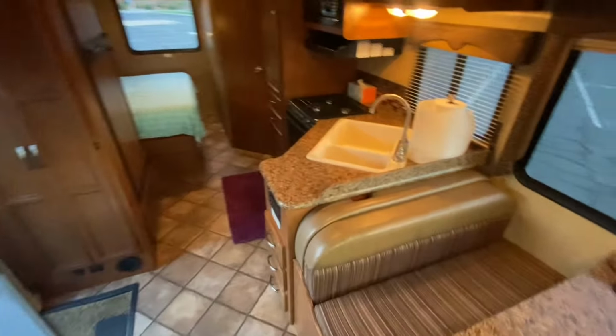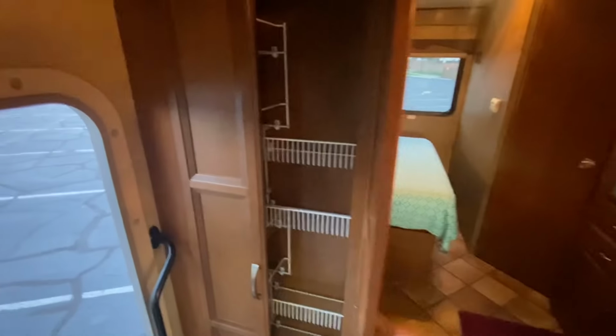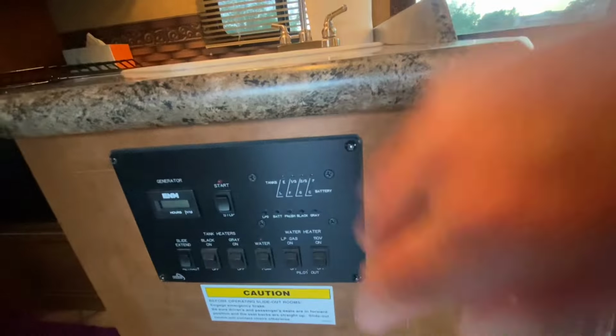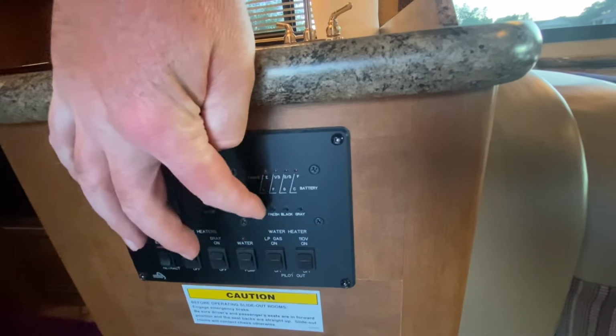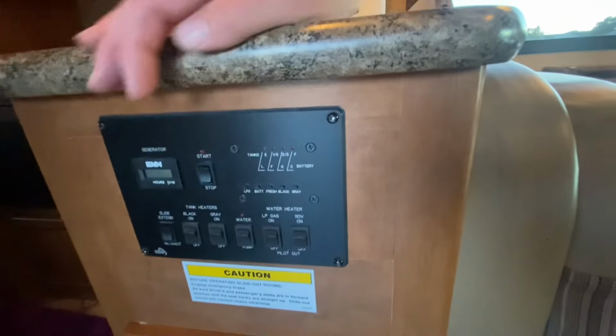You've got your kitchen over here. You've got storage here on the top as well, then storage over here on top. Nice big areas to store stuff. This stuff opens up. Little pantry here. Right here kind of shows all the different things that you have. It shows the different tanks and levels on it. So yeah, it's kind of nice.